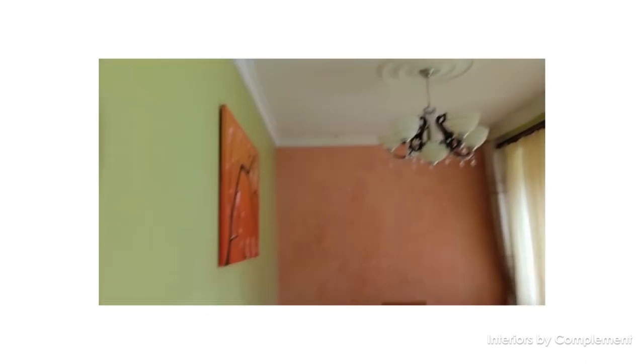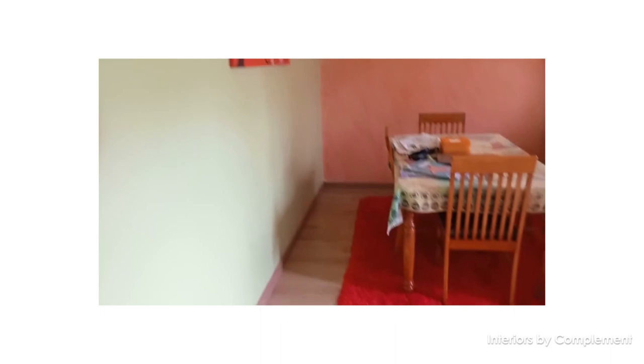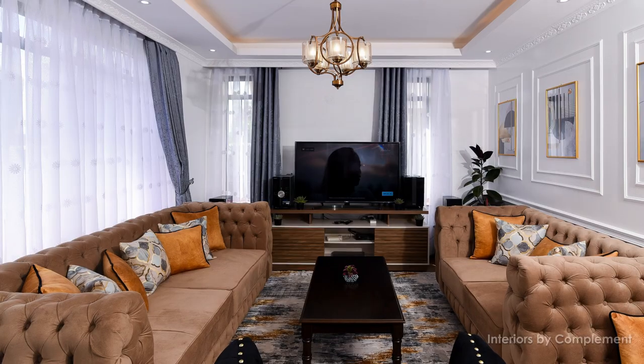So I came in, we brainstormed together with her. We decided we'll work with gypsum ceiling, lighting, chandeliers, wall arts, of course wainscoting, and wallpaper. We had to incorporate wallpaper. And the curtains, of course.